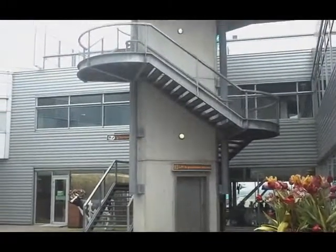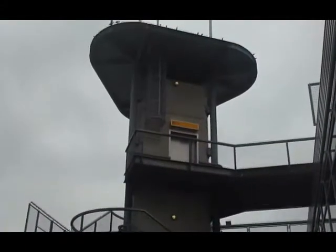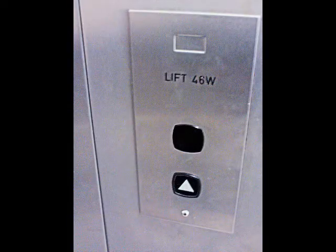Here are some lifts at a visitor's terrace at Amsterdam-Schiphol Airport. And now to the first lift, which is a really beautiful cone lift with M-series fixtures and door bumpers.